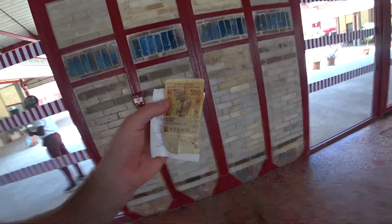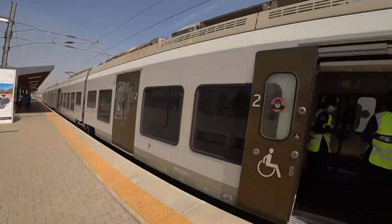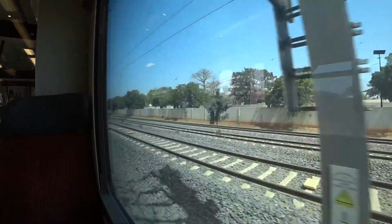Okay, so that was about 1,500 Senegalese francs, and we're going to Diamniadio, wherever that is. Look at this brand new train. Riding the rails. Hopefully we get a decent view here.